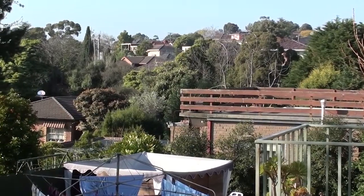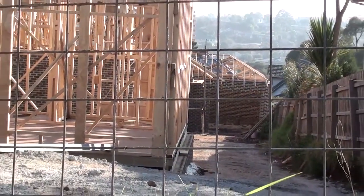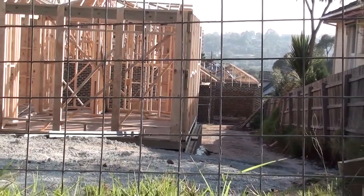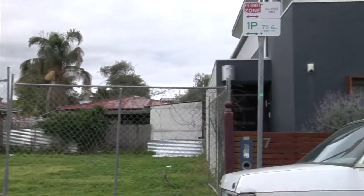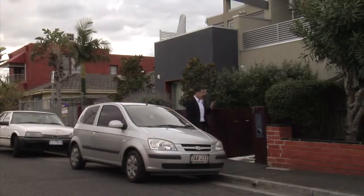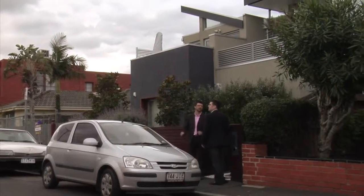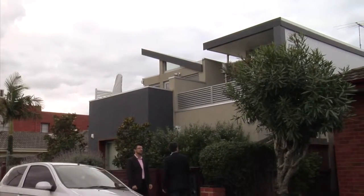The old suburban quarter-acre block is the stuff of our property dreams. Now, some people are looking at subdividing with the aim of pocketing some extra cash while remaining in the family home. But it may not be as easy as it seems. Peter Bozanowski from projectfacilitator.com.au is an expert when it comes to helping people with subdividing their property.